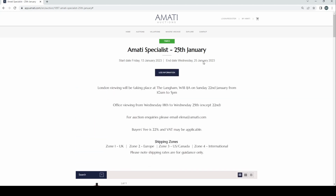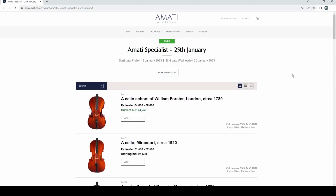A bit of information about the auction. This is due to finish on the 25th of January 2023, which is this coming Wednesday. It is Monday as I'm recording, so there's a couple of days left to go. Buyer's premium is 22%, so that's the amount that you pay on top of the hammer price. This is a UK based auction, so if you're outside of the UK, then please check the terms and conditions, shipping, import, export fees, all of that lovely fun stuff.